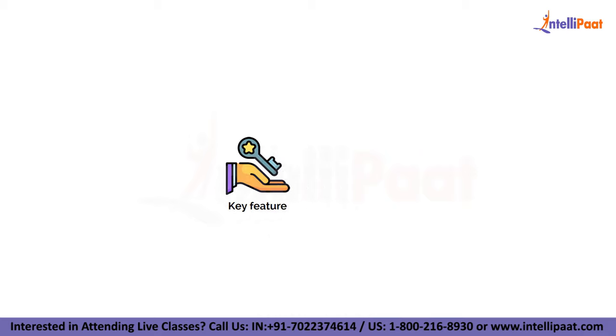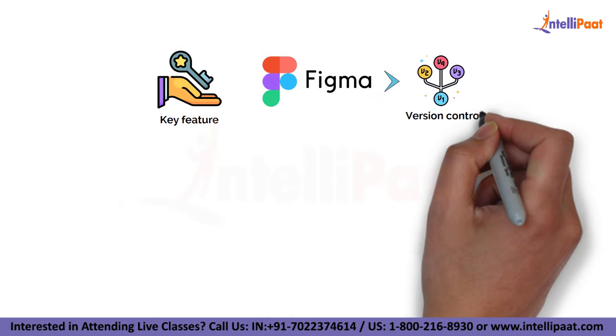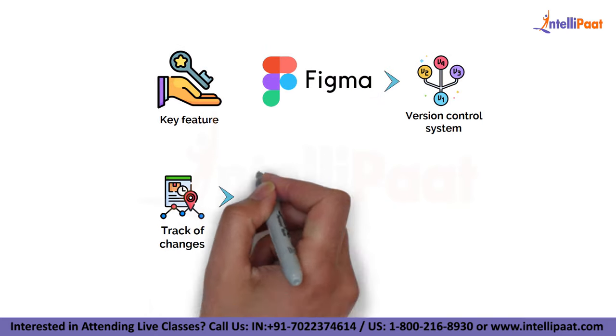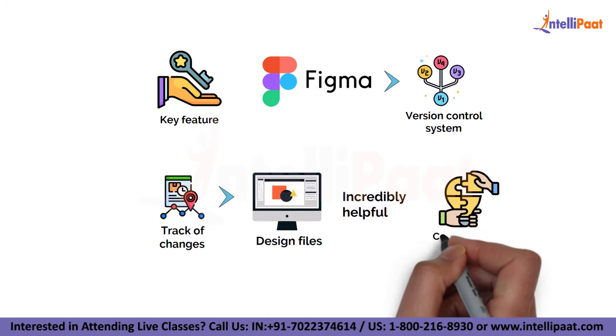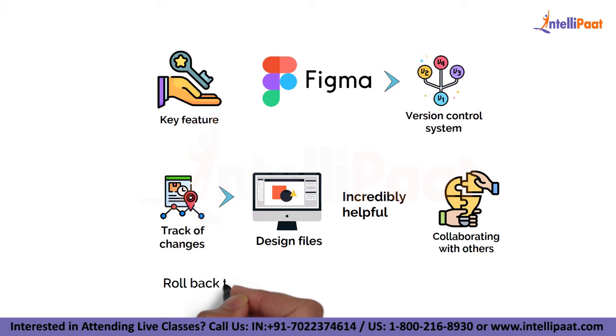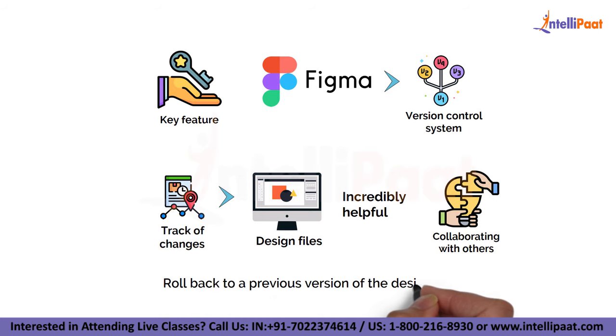Another key feature of Figma is its version control system, which keeps track of changes to your design files over time. This can be incredibly helpful when you are collaborating with others, as you can easily roll back to a previous version of the design if needed.